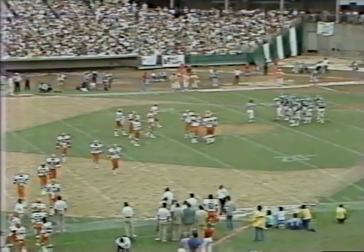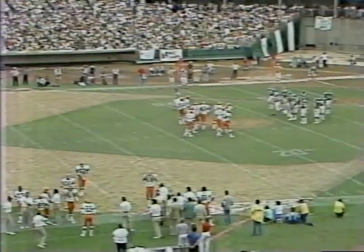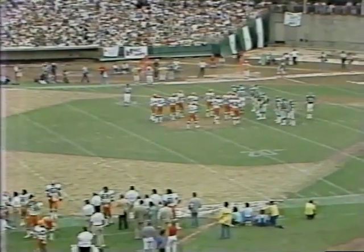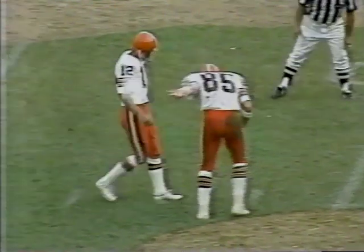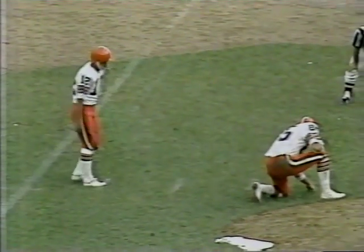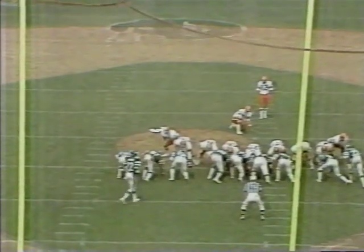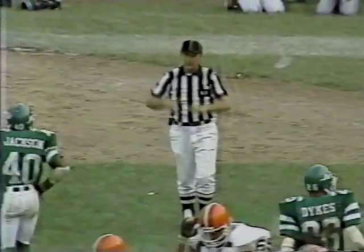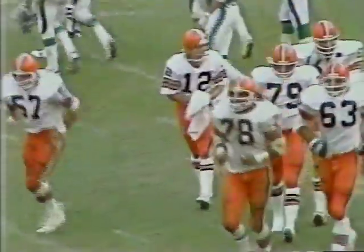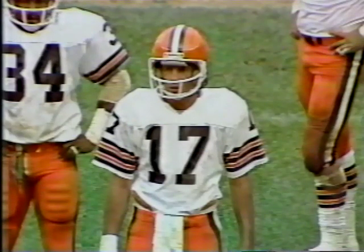It'll be 4th and 10 at the 14-yard line. The kick will come from around the 21. Don Cockcroft, the National Football League's all-time most accurate field goal kicker. His average is 67%. Dave Logan holding at the 21. A kick of 31 yards to tie it up. It is good from 31 yards. And the score is now tied. Cleveland 10, the Jets 10, 6:57 left in the 1st half.